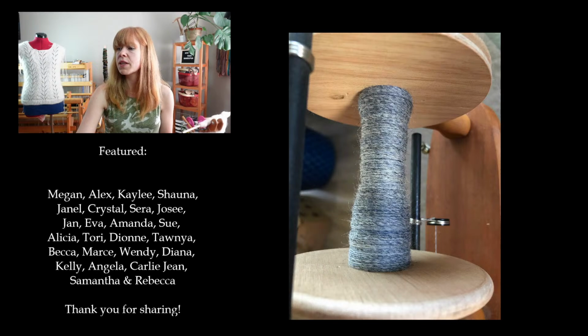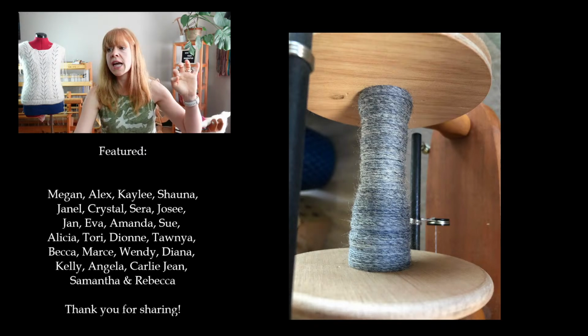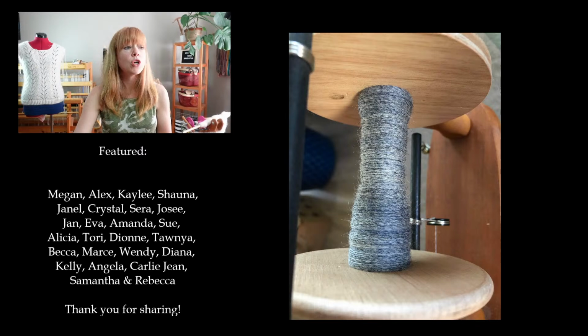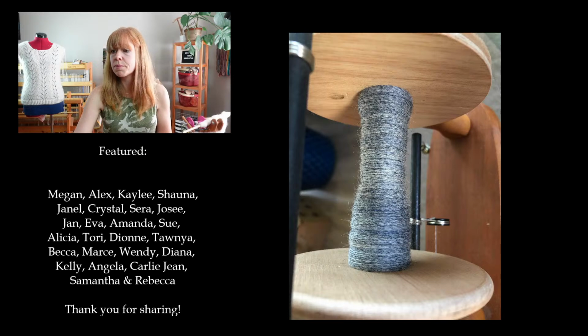I'm pairing my hand spun with a contrast color kit from Fleece and Harmony. My hand spun is Snow Ash from the Devonia range, 50% Exmoor Blueface, 30% Blueface Leicester, 20% Wensleydale from John Arbon. So I'll slow down. This is 50% Exmoor Blueface, 30% Blueface Leicester, and then 20% Wensleydale. Beautiful spinning, Sarah. Absolutely beautiful. I don't know if you're doing a 2-ply or a 3-ply, but wow, so consistent and beautiful.